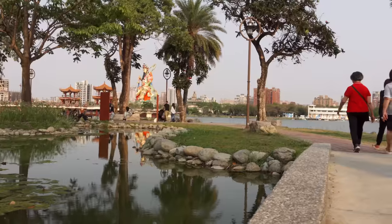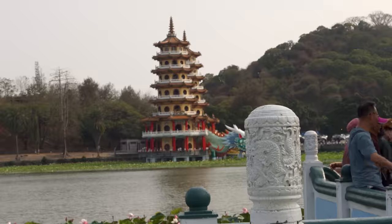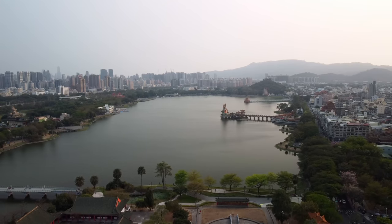Lake is a hub of activity today. There are so many people here, which makes it a lot of fun to visit. It's a holiday weekend, so we think there might be more people than usual, but it's a lot of fun. I don't think we allocated enough time for this.